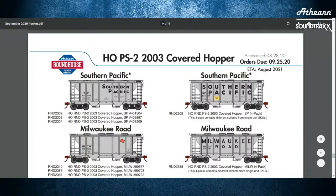It's, for its time, a dimensionally accurate model. Some of the details on it were a little bit thick, but that's not always a bad thing, because that means it's going to stand up to handling and running and transporting it. So the whole point of these cars is to have a nice looking, nicely painted, accurate car. It's got an etched metal roof walk, so it looks good.